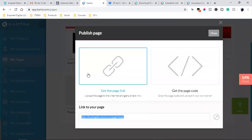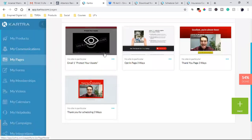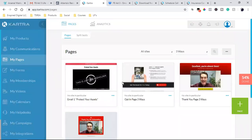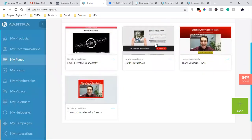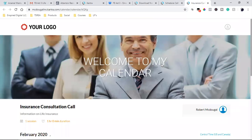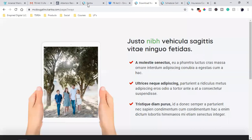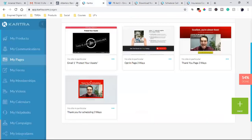So what I'm doing right now is I'm putting together the pages and I am putting together the email autoresponder. So here's what I wanted to also show you. It goes from the landing page to the thank you page to them scheduling a call and going straight to the calendar. And then when they book a call from the actual calendar, then they're taken over here.